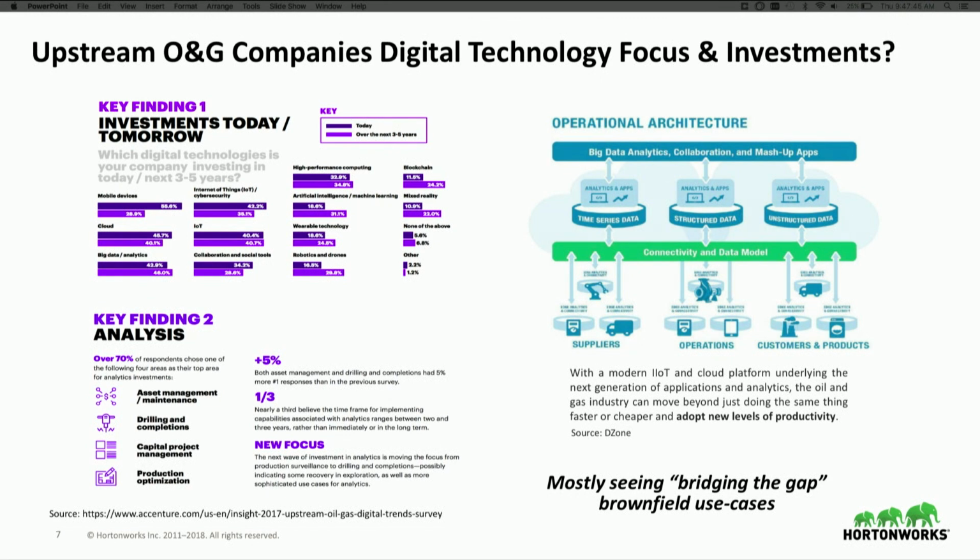And then you look at what types of business challenges are they trying to solve? Asset management, drilling completions, production optimization, capital project management, probably not so much, but 3 out of those 4 really are industrial IoT-like use cases. And this is particularly from our larger customers, whether it's oil field services guys or the integrated utilities, or particularly the large oil and gas companies we work with. This is a very common model amongst all of them, where it just demonstrates the need to.